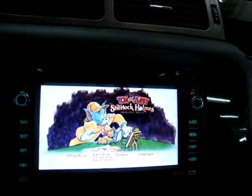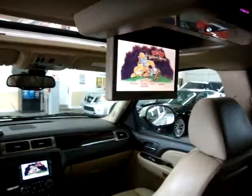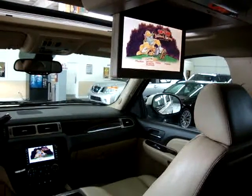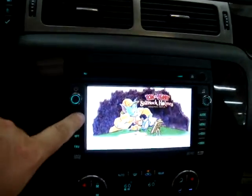Full screen back here, I think we need the remote for that. And the remote might be back in the back there. But anyway, I want to just show you that the front navigation plays the same movie that you're playing back here, and that's as long as the car is in park. If the car is not in park, you won't be able to watch the movie up in the front, for obvious reasons, so that the driver doesn't get distracted watching a movie while he's driving when he should have his eyes on the road. Let's go ahead and put it on nav here.